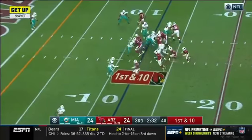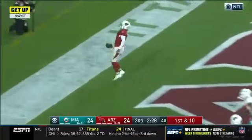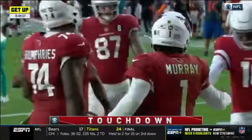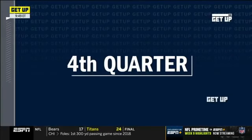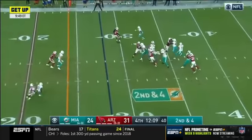They take another look. Byron Jones seemed to have it. Play confirmed after a review. Now, it's Murray. Oh, my goodness. This is part of their offense, that quarterback red zone run. They stole this from Baltimore. Kyler's so special out in the open field. Kyler up there 31-24, 12 minutes to play.